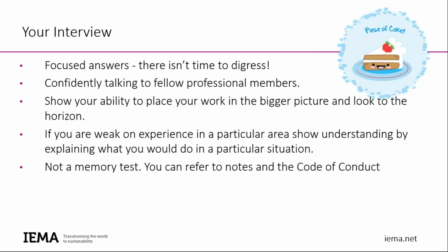Remember, if you're weak on experience, then you need to show capability. What would you do? What are your good ideas that you haven't been able to do? If you were put in such a position, what ought to be happening? And it's not a memory test. In fact, I can't even see all the notes that you're referring to, so you can have as many post-it notes around the screen as you want, because I can't see those. That's also true of the code of conduct, which we'll ask you about at the end. You're not expected to memorize it, but just have a copy to refer to in front of you.